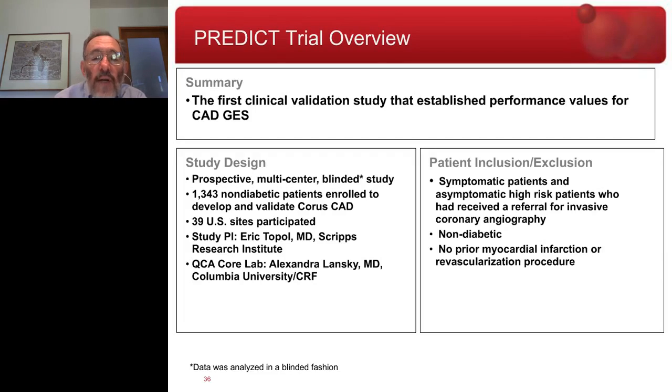And quantitative coronary angiography by Alexandra Lansky, who's currently at Yale, was run on all the patients. Patients either had symptoms suggestive of obstructive coronary disease, or they were asymptomatic but had a number of risk factors leading them to be referred for invasive coronary angiography. They were all non-diabetic, and they couldn't have had a prior heart attack or revascularization procedure because you wouldn't need a test then to tell whether they had coronary disease.